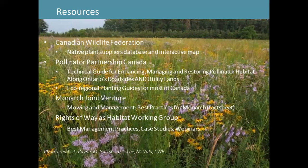And an organization that we've been involved with that has been a great resource for us is called the Rights of Way as Habitat Working Group. They have a fantastic website. They're based in Chicago, but it's an organization of over 200 right-of-way managers, so everything from pipelines to utilities. And this is really a communication and networking group. The website hosts best management practices, case studies. There are recorded webinars that have fantastic technical information, so it's really worth checking out.